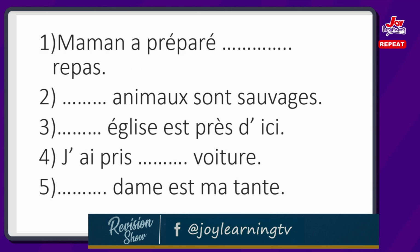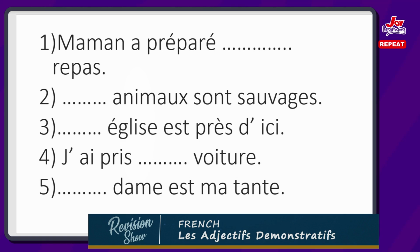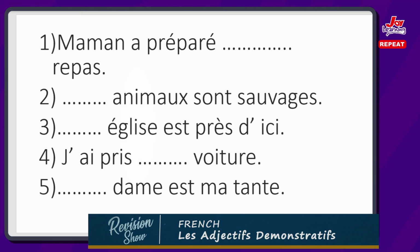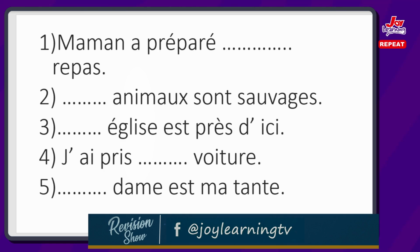Question numéro 3. Dash église est près d'ici. Dash church is closer to this place. Numéro 4. J'ai pris dash voiture. I have taken dash car. Numéro 5. Dash dame est ma tante. The dash lady is my auntie.